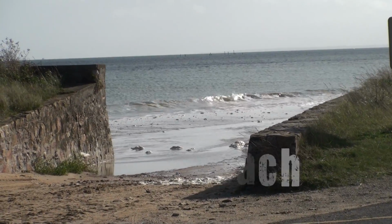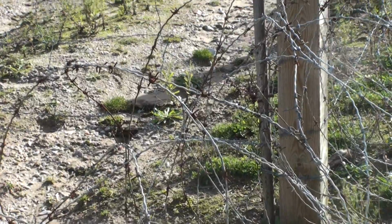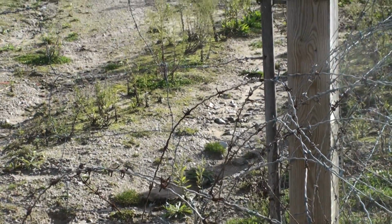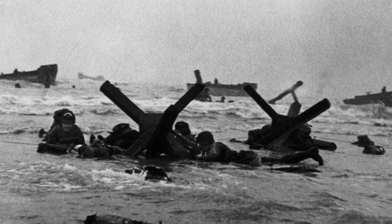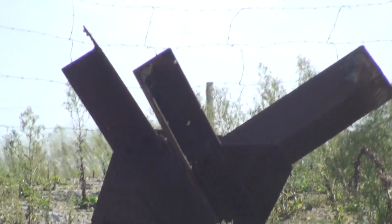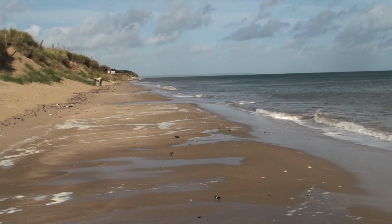Utah Beach was an Allied code name for the shore just east of St. Mary-Glisse. When the 8th Infantry Regiment landed at dawn, the low tide exposed the steel obstacles placed by the Germans.